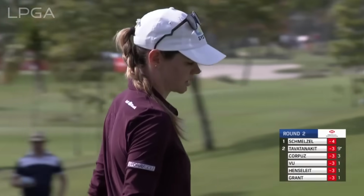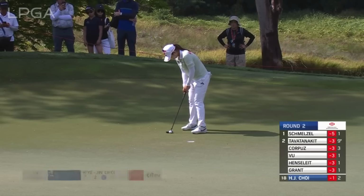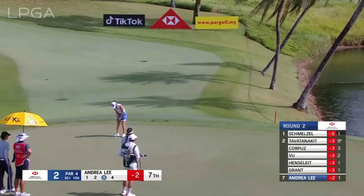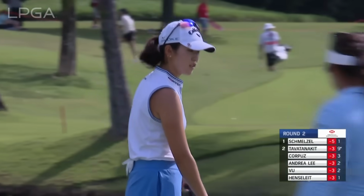Oh, she's doing what she did very well yesterday, Ewan, to your point. That is a lovely opening birdie. Terrific second into the third. Simple on the LPGA Tour. This to move within 2 of the lead. Oh, nothing but net. Solheim Cup player from last year.